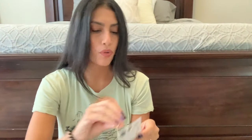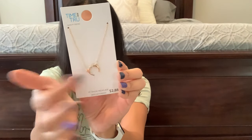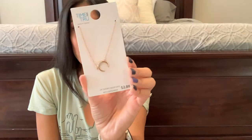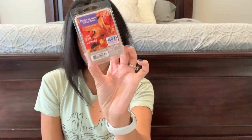And then the last jewelry item I purchased was another piece from Time and True, just because I love that brand. Also $2.88. It is a shorter length necklace, and it has this little half moon on it, and I thought that was really cute, so I just grabbed that necklace. I also picked up some wax melts, and this is in the scent Crisp Fall Leaves. It smells so good, so I just grabbed one pack of that.